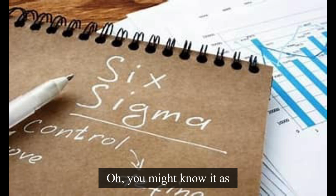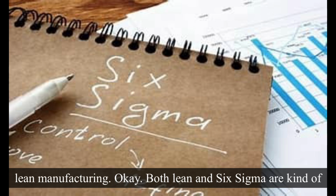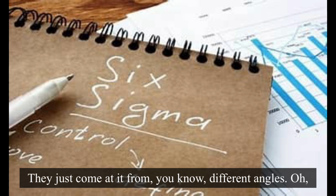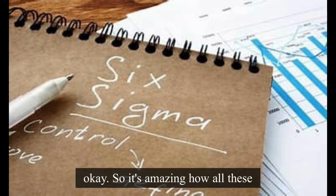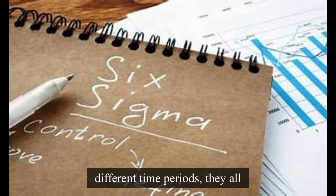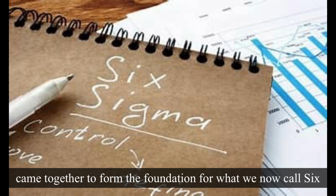You might know it as lean manufacturing. Both Lean and Six Sigma are cornerstones of process improvement. They just come at it from different angles. It's amazing how all these different ideas and thinkers in different countries and time periods came together to form the foundation for what we now call Six Sigma.